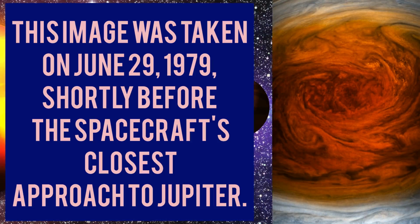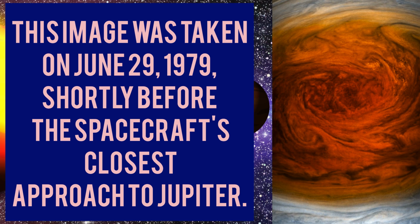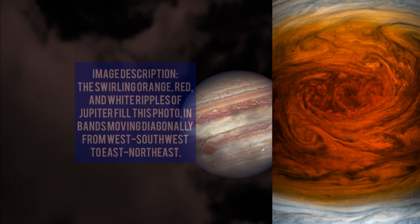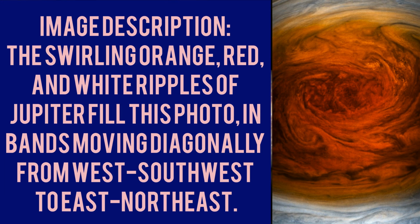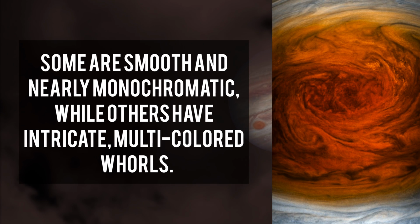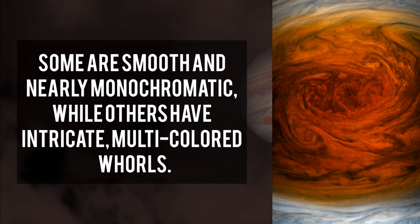This image was taken on June 29, 1979, shortly before the spacecraft's closest approach to Jupiter. The swirling orange, red, and white ripples of Jupiter fill this photo, in bands moving diagonally from west-southwest to east-northeast. Some are smooth and nearly monochromatic, while others have intricate, multicolored whirls.